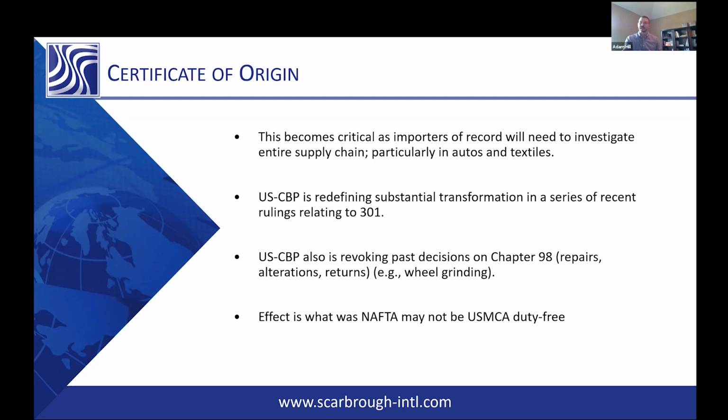So they're redefining the substantial transformation. And really what that gets interesting in some of these Section 301 items is, in theory, you could have an item qualify for USMCA treatment. However, because it has Chinese originating Section 301 duties on it, you may actually have to pay those 301 duties even though your item qualifies for USMCA treatment.